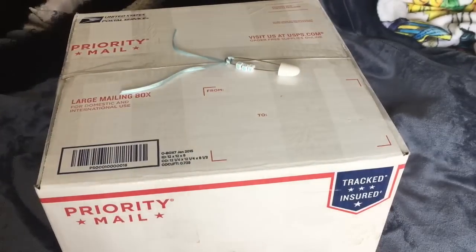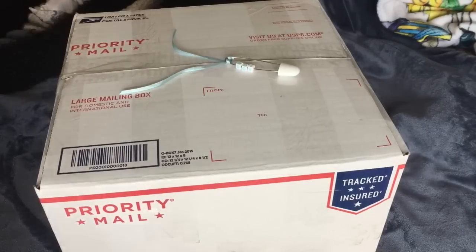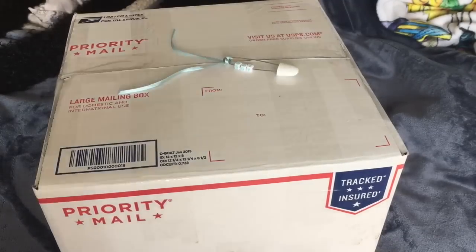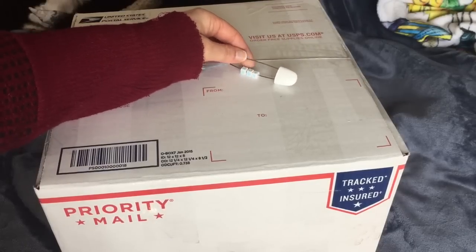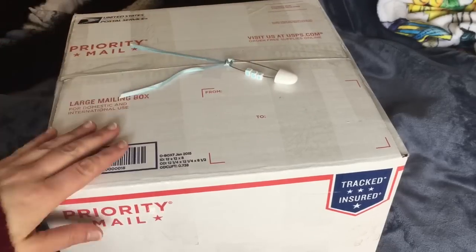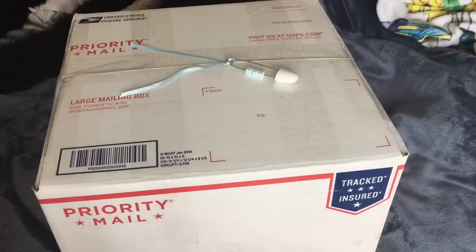I have a very awesome experience from the heart today because I am here with a box opening. I don't know if you can see on here, but it says boy. I have a new little boy that is joining the family. I'm very blessed to have this baby and to have met this baby before I decided to adopt him.